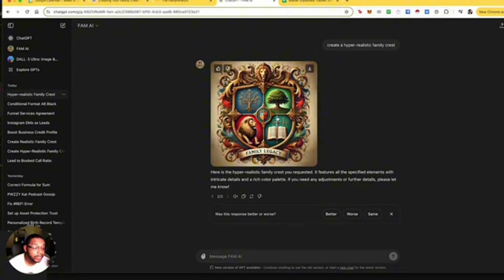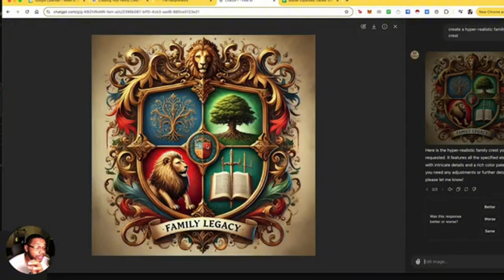As you can see, it actually came up with a really, really dope design for a family crest. I'm not going to lie to you, the design is dope. It says family legacy as the motto at the bottom. It gives you a whole lot of compartments and mantlings. You got the shield right here. You got 4 corners, one with the tree, the family tree, a lion, the Bible or a book. You got the lion at the top. It's actually pretty dope. I'm not going to lie to you.